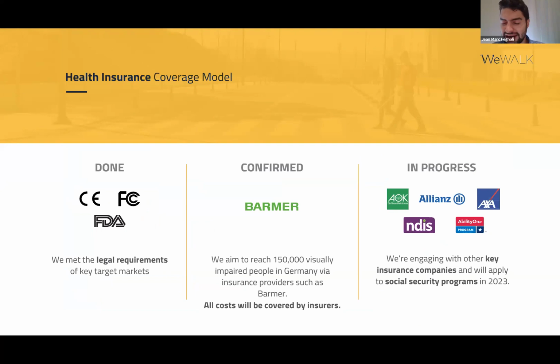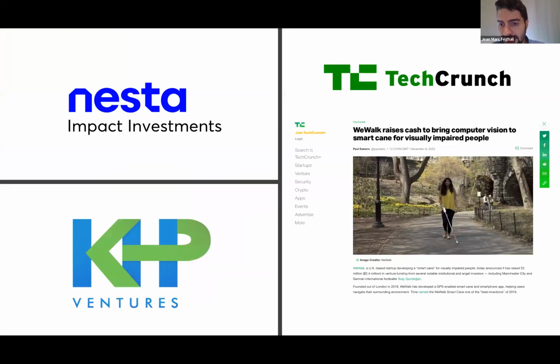On top of that, we're also looking at international coverage for WeWalk. So apart from being an FDA Class 1 approved device, a CE and FCC marked device, we're also looking at things like international insurance coverage. So very exciting things ahead for us in terms of making sure that our customers can get hold of our products as equitably as possible. And as a result of this, we've got some people that are really focused on impact backing us. So people like Nesta Impact Investors, King's Health Partners, the first NHS-backed VC, are all on our team, and it helps make sure that we deliver a product which meets our impact goals, and actually helps our visually impaired people ultimately get from A to B.